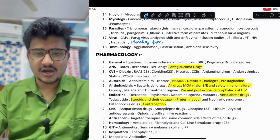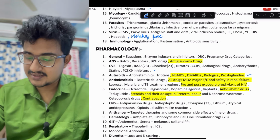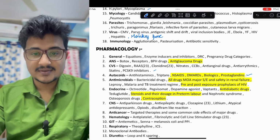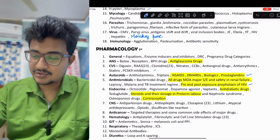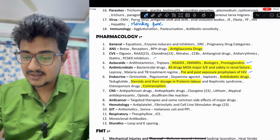DMARDs, which are all the first line drugs for rheumatoid arthritis, biologics and prostaglandins. In antimicrobials, the major side effects, the mechanism of action, and renal safety are very much important, and the pre-exposure and post-exposure prophylaxis of HIV is also very much important.